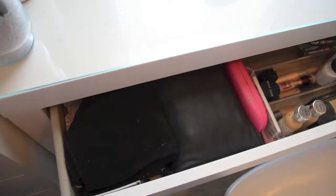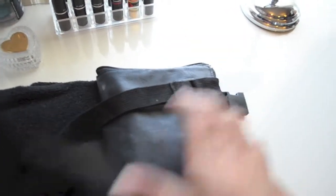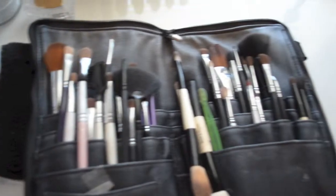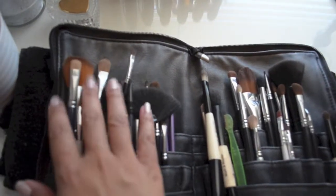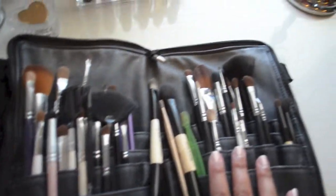All right, so when you open up the vanity, this is what it looks like. This is actually my brush holder. I have a lot more brushes in there, and that's usually what I use when I'm working on clients and traveling. I'll try to open it up for you guys. There are more brushes that I have. They're all from different companies. You know, there's, again, Sedona Lace, e.l.f., Sonia Kashuk, Coastal Scents, Sigma.